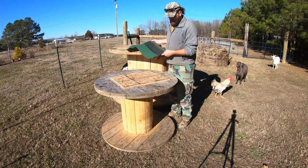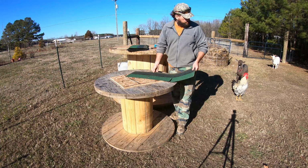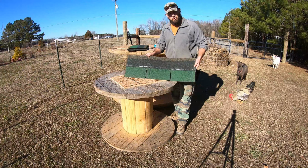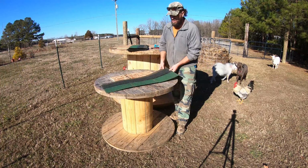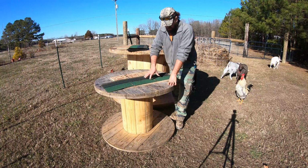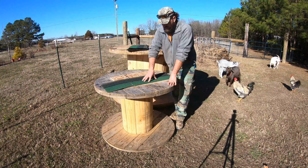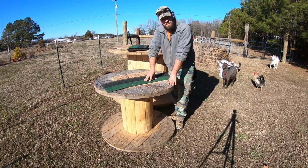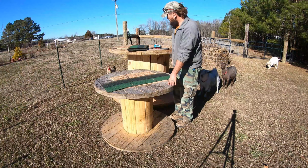So I went on Marketplace and found a couple free bundles of shingles. They don't match anything, but I don't care if they match anything. All we're going to do is nail them down, and the theory is when the goats jump up here, it's going to sand their hoofs, so we don't have to maintain the hoofs as much. And I think it's going to help preserve the top a little bit. So let's go ahead and get started.